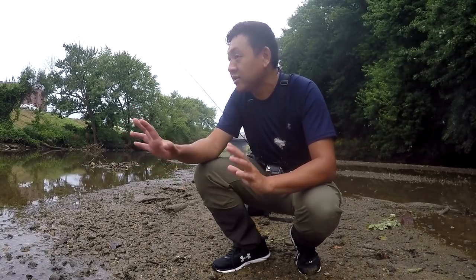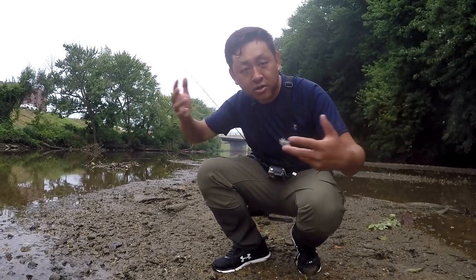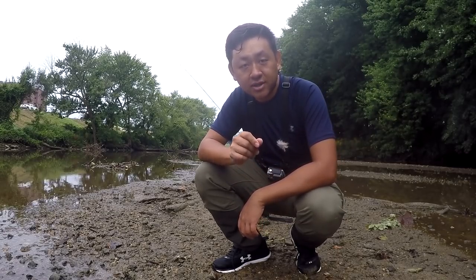The bad news is that I just waded this entire stretch of this creek, I think about a mile, and I haven't seen a single sucker over here. Like I told you guys, it is overall shallow. While I was casting the inline spinner, I was looking for structure, looking down there, and I didn't see anything. I haven't seen any darters either.